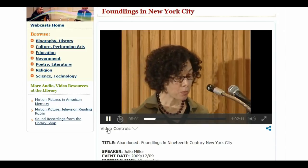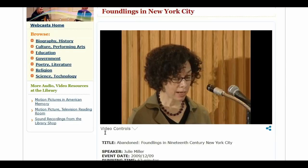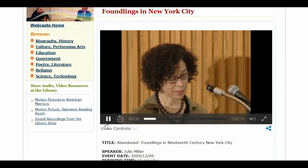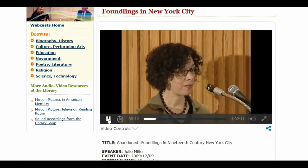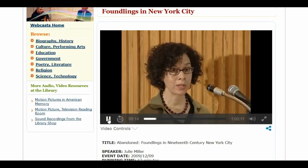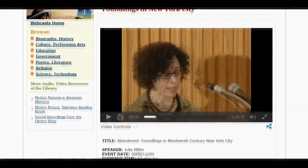This led me to wonder where this epidemic of foundlings came from, what foundlings' lives were like, and why the epidemic subsided, so that today we hardly remember that it ever existed. In other words, this is an enormous building. It's gone, and we have forgotten that it was ever there or its inmates were ever there.